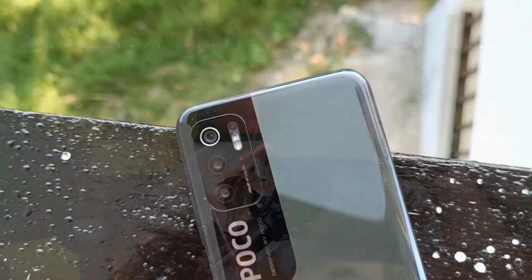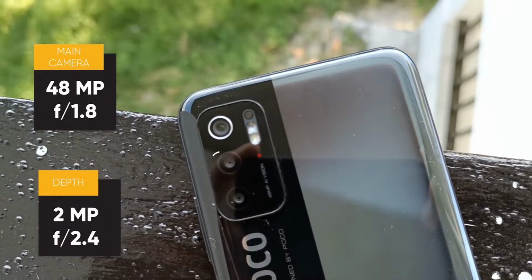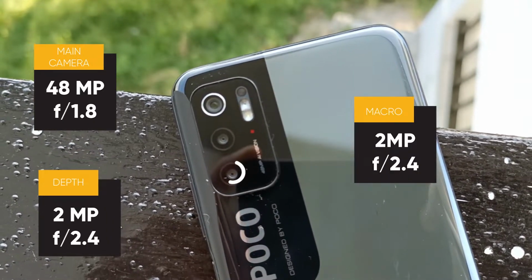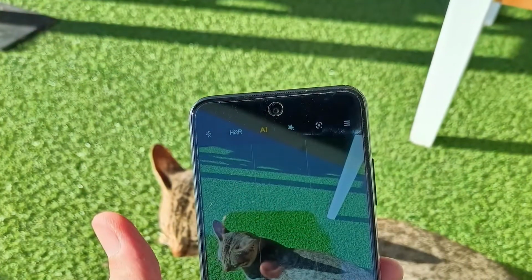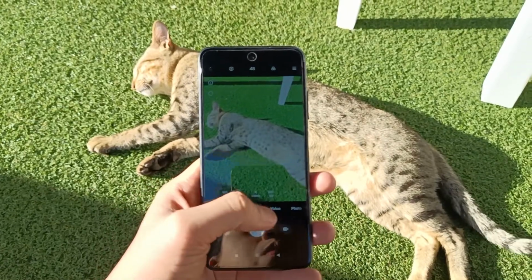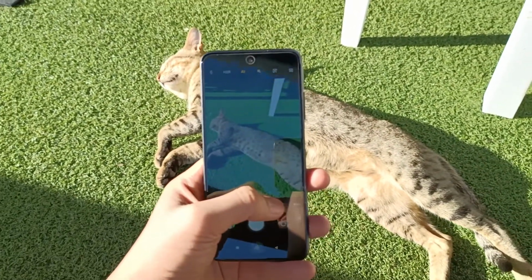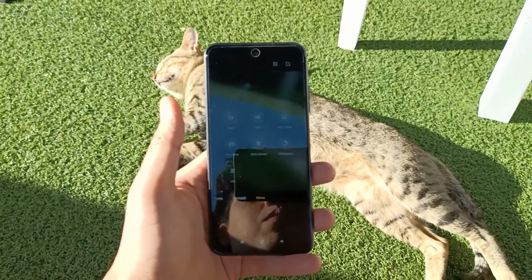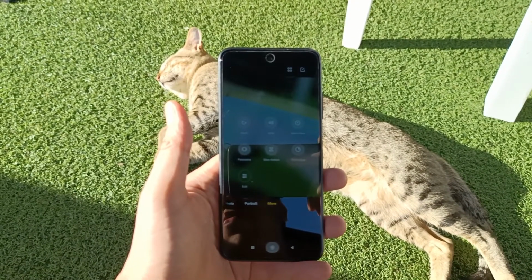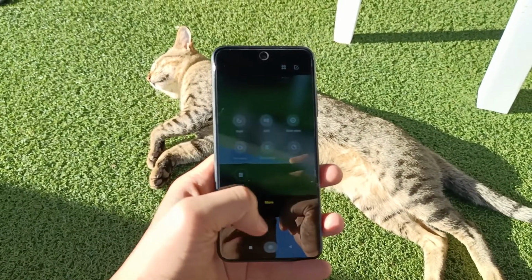Okay, pag-usapan naman natin yung camera. So si POCO M3 Pro 5G has 3 cameras. We have the 48 megapixel wide, 2 megapixel for depth, and 2 megapixel for the macro. And for the front cam naman or selfie cam, it has 8 megapixel. Opening the camera, you will see the Pro mode, video, photo, portrait, and under ng more, nandun yung night mode, 48 megapixel, short video, panorama, slow motion, and the time-lapse.